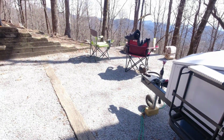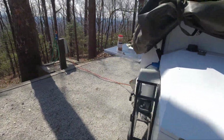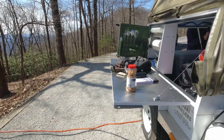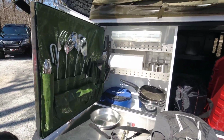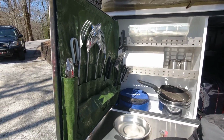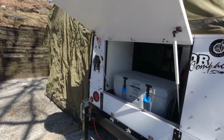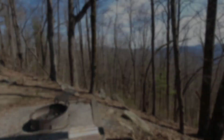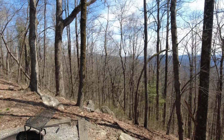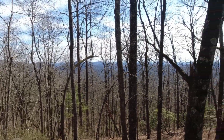And let me walk you around to the back so you can see the setup back there. Look, we have a little spot here for pots and pans and dishes and other stuff. And then back here, the back of the trailer opens up and we actually have our cooler. And I have to say, I think we have the best camping spot in all of the park. This is our view.